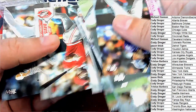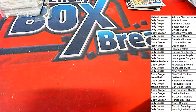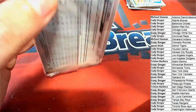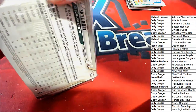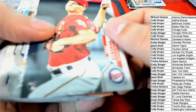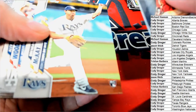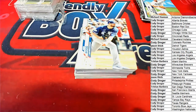All right, so more good stuff coming up here as we're getting toward the end of the break. I want to wish you good luck in this Topps Update roll through here. This is an 8-box hanger box case. Brendan McKay, rookie. Not bad, not bad. Maybe we'll get a few more like Bo Bichette or Gavin Lux to come out.